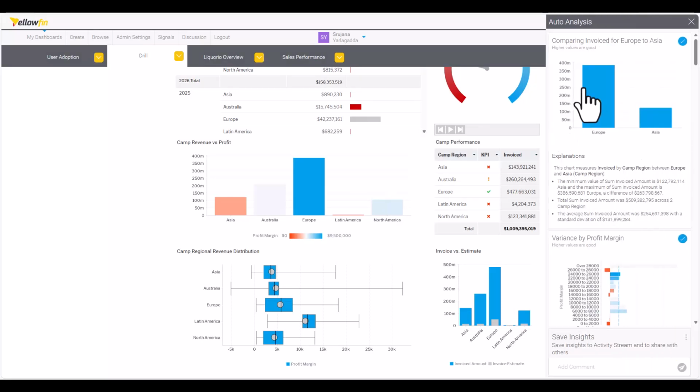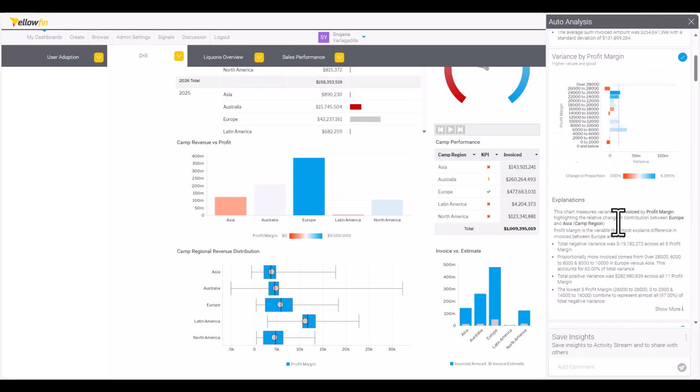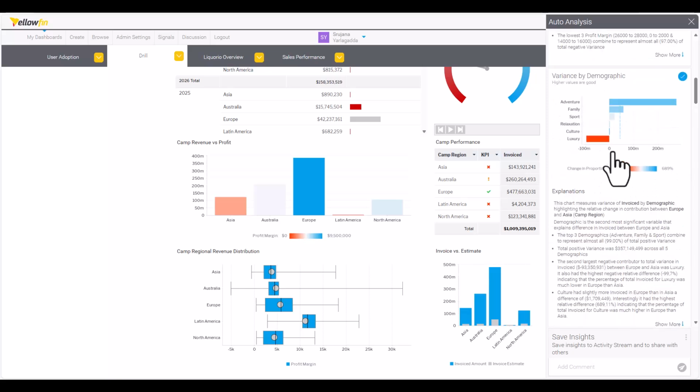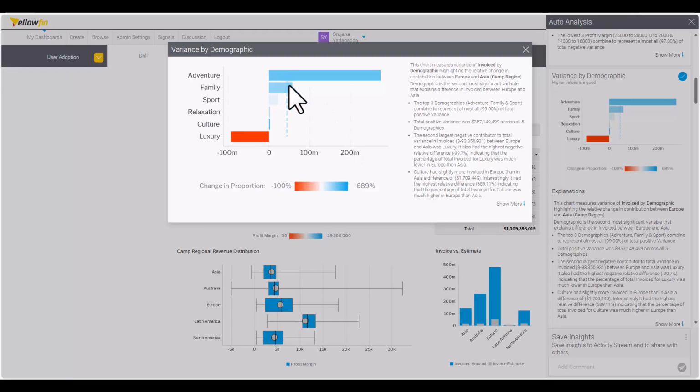Here in the output, you'll see that Yellowfin again automatically generates these explanations for us. And now if you look into this, the variance by demographic, if you look into the detail of this, now it has generated the variance compared to Europe and Asia, because that's what we are trying to analyze here. It has automatically built this chart for us based on how well that data is represented on this visual, and it has also provided more additional details behind this comparison.